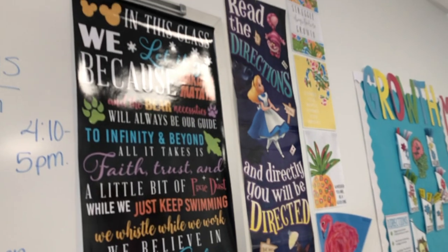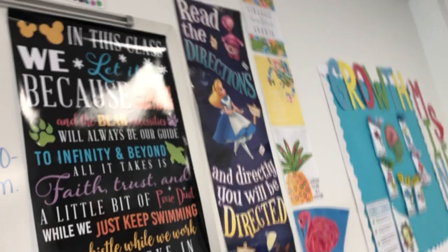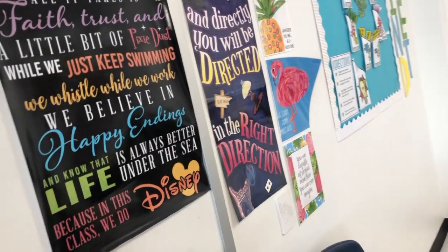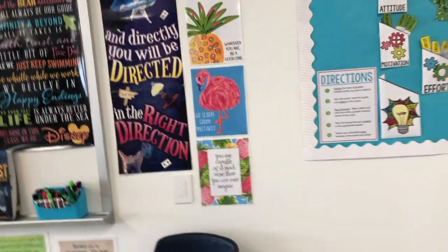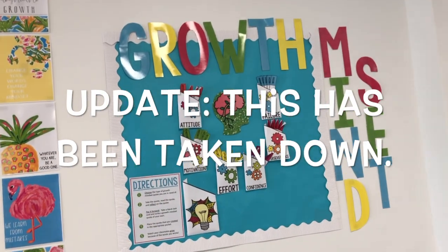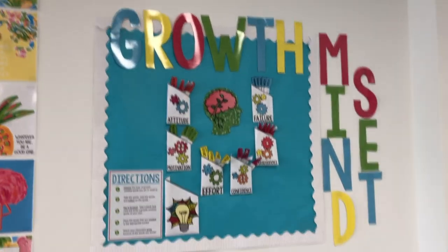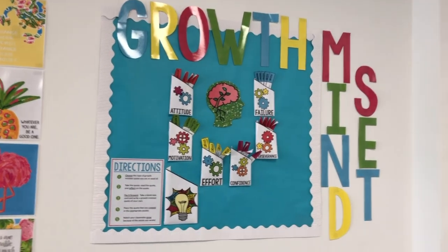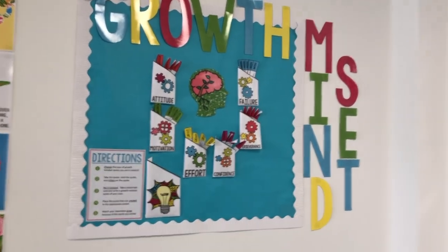And then a little Disney in this class poster that I had printed up. Read the directions and directly you will be directed in the right direction. You can get so much accomplished as a student if you read the directions, and this is what I try to get them to understand. Anyway, some more growth mindset posters, my growth mindset wall that I'm actually about to go ahead and change out. So towards the end of maybe spring break or whatever the case may be, I'll be finished with what I will have. So I will do an updated end of the year classroom. I'm always changing my mind, so my room is always changing.